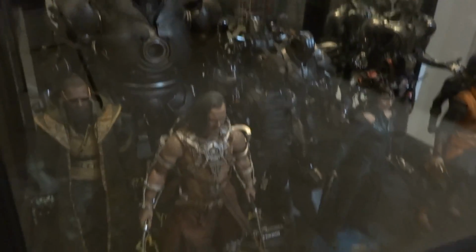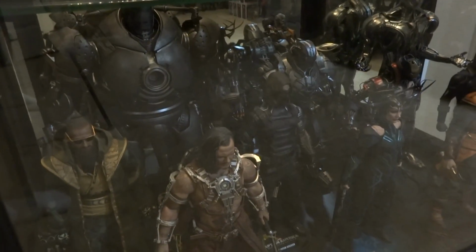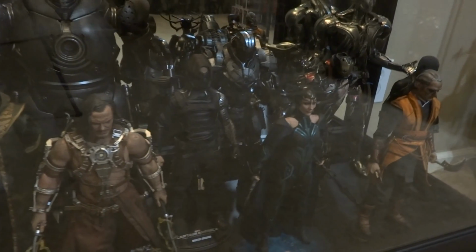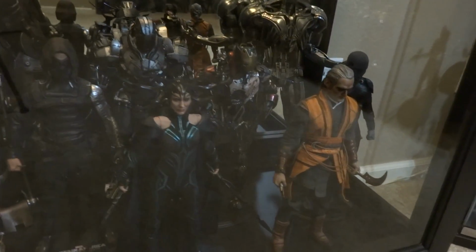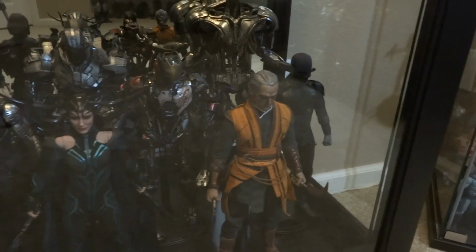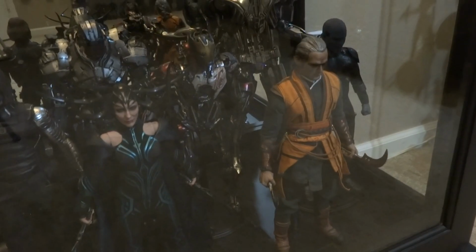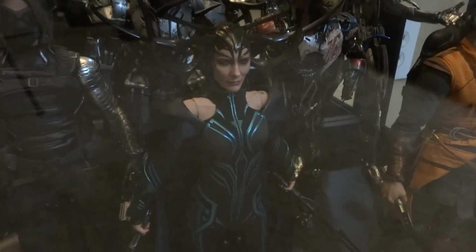Take it down to the rest of my villains, where you have Ironmonger, Mandarin, Whiplash, even Winter Soldier, another version of Whiplash, both versions of Ultron. You have Electro, who's the one that doesn't really fit, and then Caecilius. I don't remember which company made that, but it isn't Hot Toys, because Hot Toys, of course, never made Caecilius. My newest addition to the Hot Toys collection is Hela here.